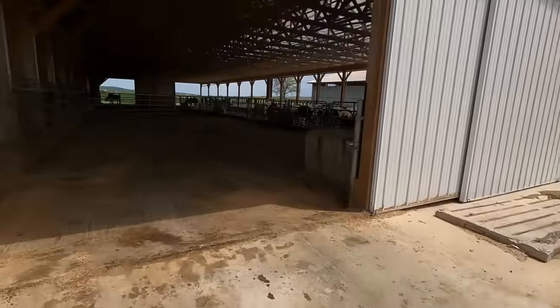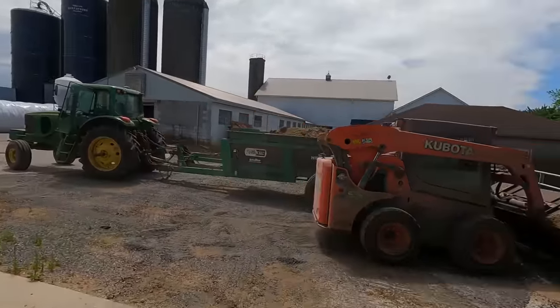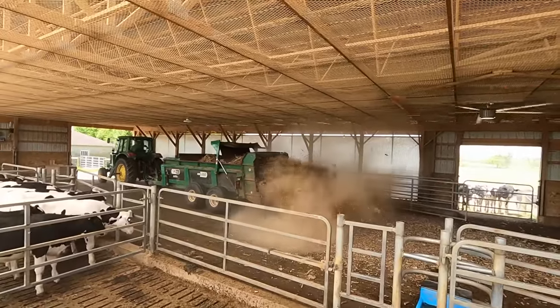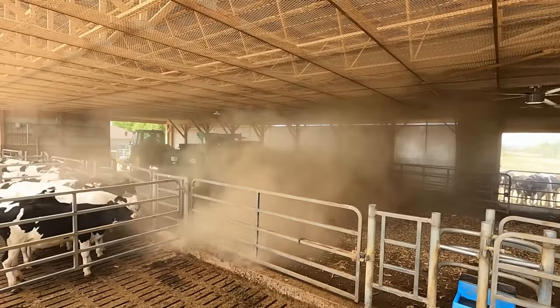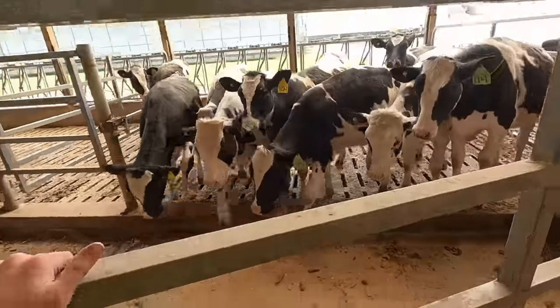It's all cleaned out. We're gonna get some corn fodder spread in here. Doesn't really look like we're gonna get much rain today, so I might be able to start planting corn here soon. That's all the manure we have to haul this spring. It's good to have that all done.